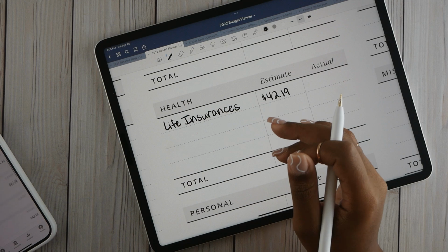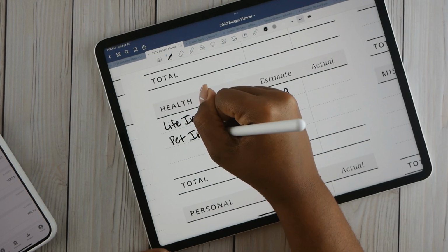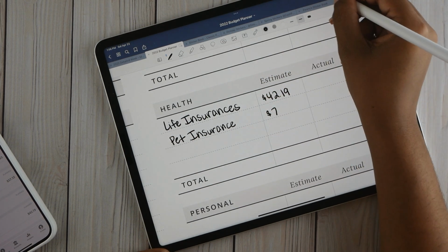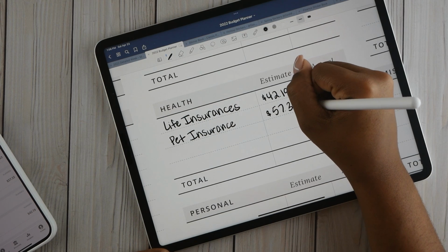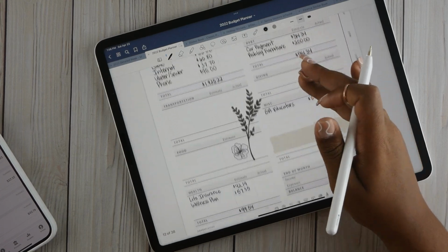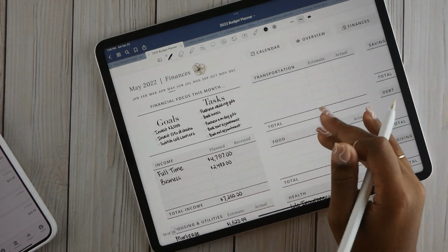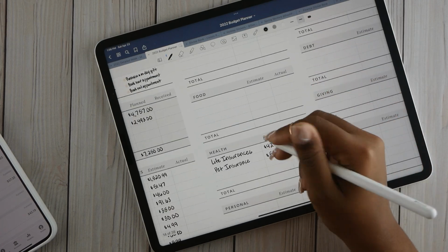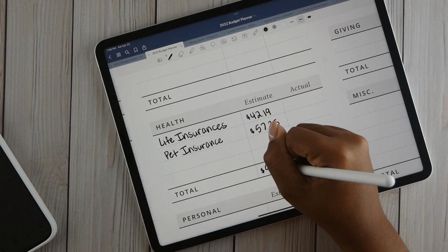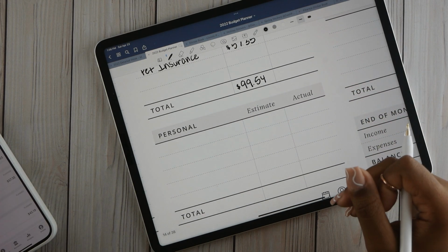Okay, so the next health related type of expense we have is pet insurance. It's really like a wellness plan, but it's also pretty much like pet insurance. That's kind of the whole gist of it. And it is going to be $57.35 for the month of May. And honestly, I think we already have the math on that. Let's see. Yep, we have the math on that down here, $42.19, $99.54. So we can also cheat a little bit. So we're going to do $99.54. And why am I not doing that? Oh, well, it's because it'd be messed up. Never mind. I was going to say, why am I not copying everything from the previous budget?